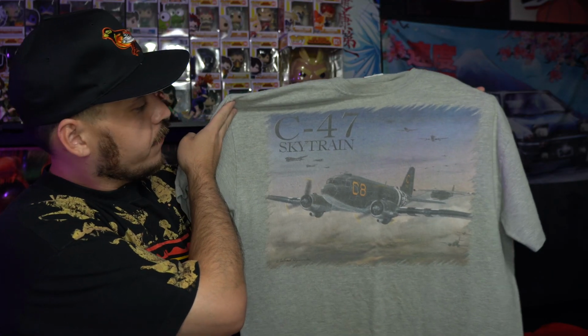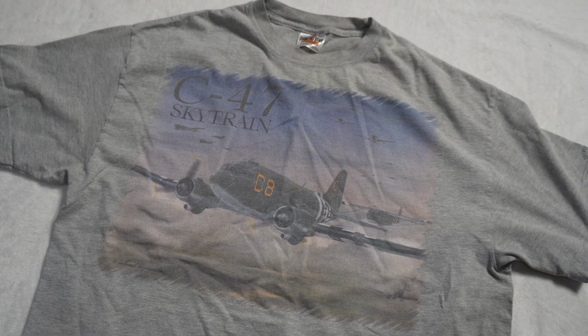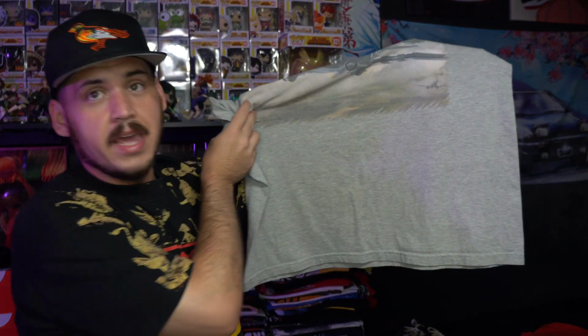Then I got another lot of clothes from another person. So these ones I did have to dig for, but I got them for $1 each. So we'll start with this one right here. We got the C47 Skytrain tee, and that one is on the Diamond Star tag. Size XL. You just have the plain on the front. This one does have some yellowing from age throughout it, and then nothing on the back, but it was $1.